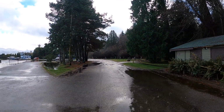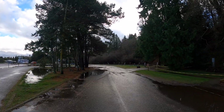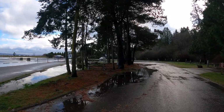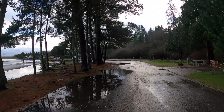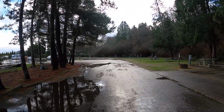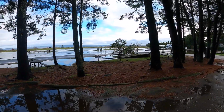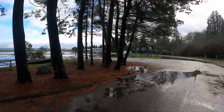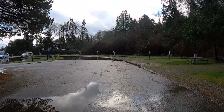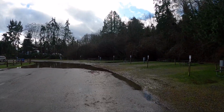So this is a place we thought about coming to camp sometime, but maybe not in the winter. Uh-oh, a lot of water up here. Some neat little picnic tables. So they have great cell phone service here. It'd be a fun place to camp and you can still get stuff done.